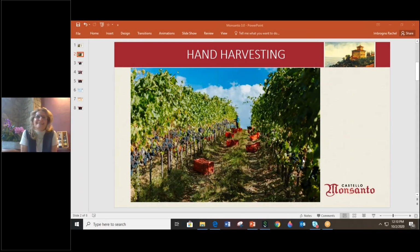I always say that the right time to pick is to go in the vineyard, taste the berries, and you can immediately understand if it's time to pick. But this is a very empiric system, the old system. If you compare the grapes, just tasting the grape of one vineyard to the other, you can immediately understand the differences of the soil, of course of the vine, of the varietal. It's incredible how you can learn just tasting the grape.